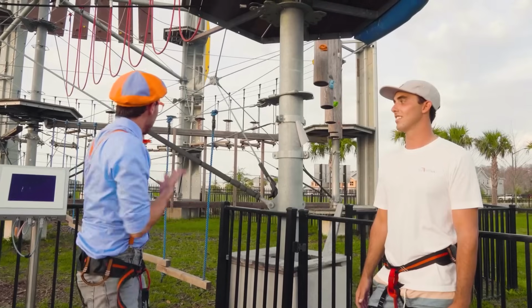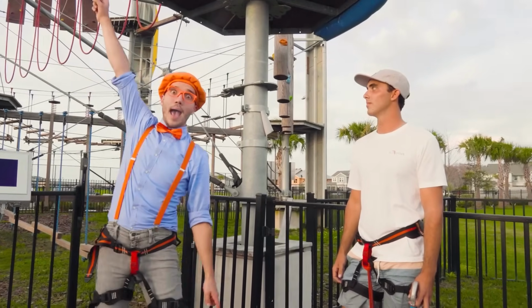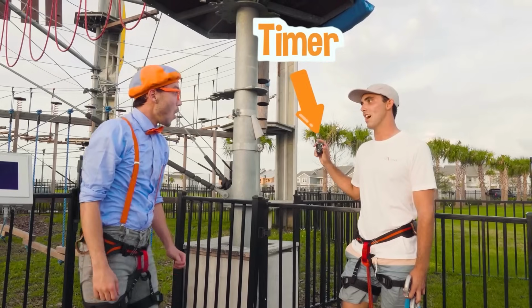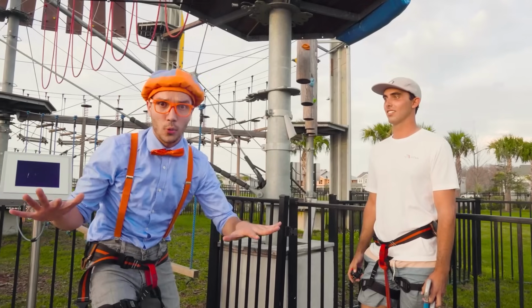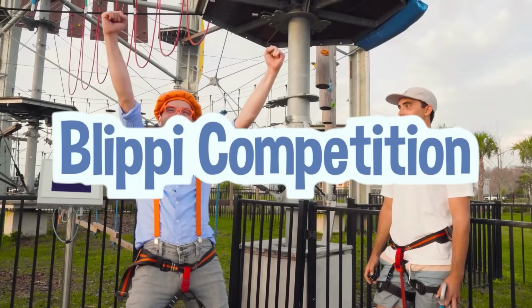Well, this has been really fun doing this first ropes course, but I think I'm ready to try the one way up there. Whoa! That sounds like a good idea. I got a timer. We can time it if you want. Yeah, that's a great idea. How about Jake and I time doing the ropes course and see who wins? It'll be a Blippi competition.